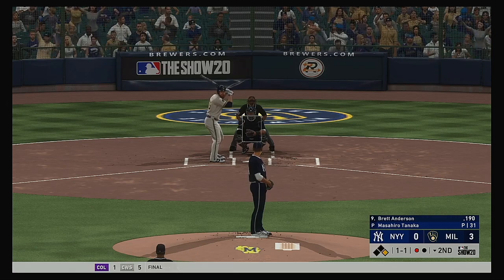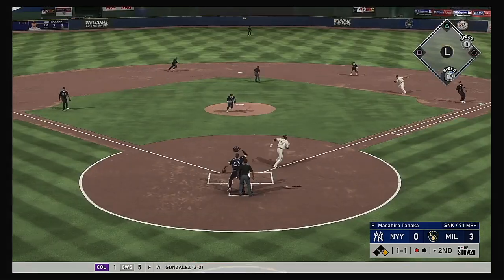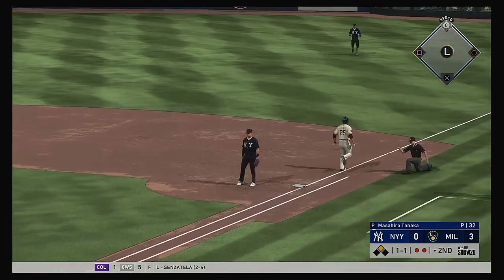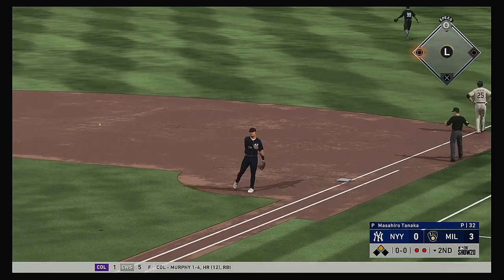He could be bunting here in order to stay out of the double play. And they'll try to stay out of the double play here as he lays this one down. And you can't ask for much more out of a pitcher than that. The sacrifice works to perfection.